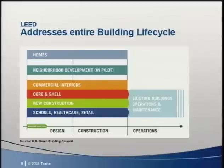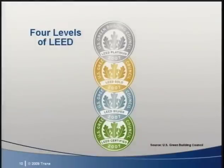As depicted in the slide, many products used in different applications are intended for the design and construction phase, and LEED for Existing Buildings is used for building operation and maintenance throughout the building lifetime. By now, most of you are familiar with the four levels of certification for LEED buildings, namely Certified, Silver, Gold, and Platinum ratings. LEED 2009 continues this tradition. The display of this plaque continues to signify the environmental stewardship of the organization.